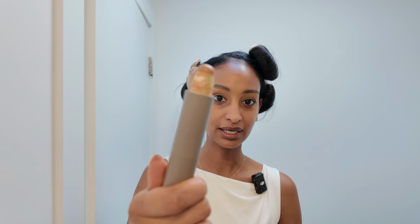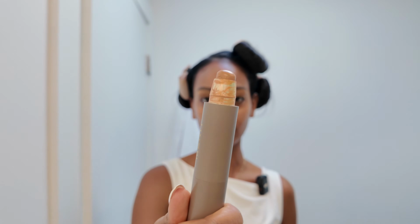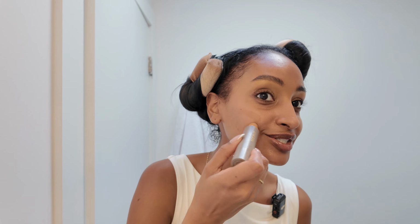But we are going to continue, because anytime I'm in a rush and I just need to make sure I look put together, I always reach for my Merit complexion stick. This is in the color Sienna and it is literally second skin. It is so good. I've put my friends, my sisters on this complexion stick and it's so good. I was never really a foundation stick girl. I was always liquid foundation, but this works.